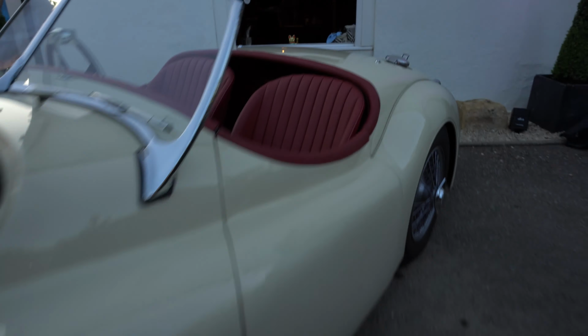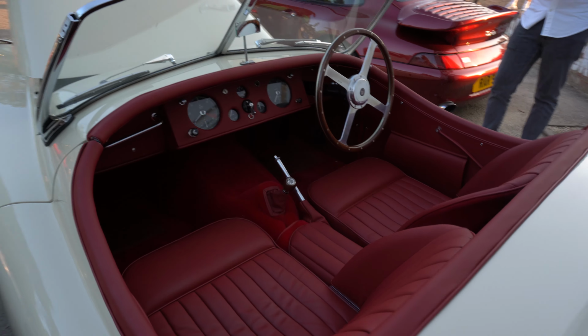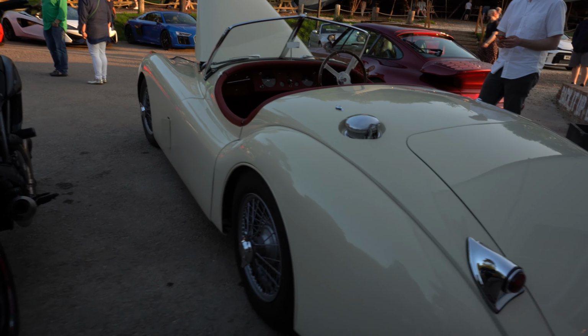Look how nice this is. Look at this, guys. Look at that interior, man. Just have a look at that. They don't build them like this anymore. Look at this. Nah, this car is something.